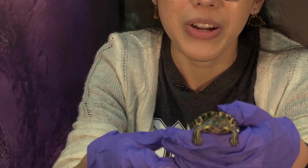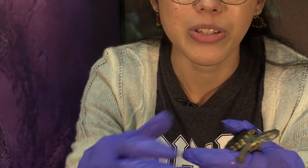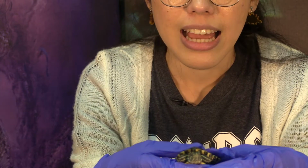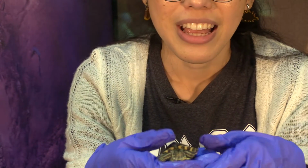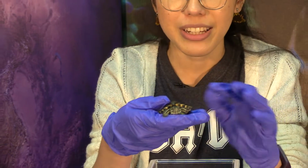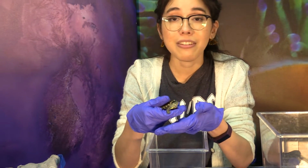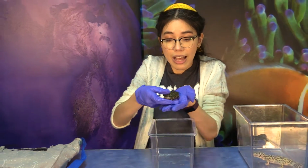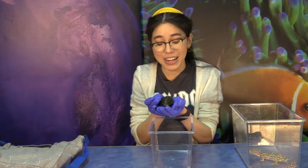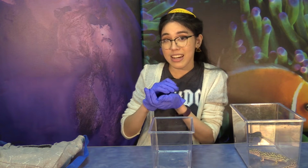Now, the reason why I'm wearing gloves when I handle him is because red-eared sliders can also carry something called salmonella. Now, salmonella is a type of germ, and it can make people get very sick. Things like typhoid, which is not fun. Some reptiles can, in fact, carry salmonella. That's why I am wearing my gloves today. Although he is pretty cute and he's really cool. Hello, sir. I'm very excited to see him grow up.